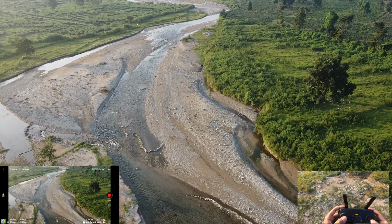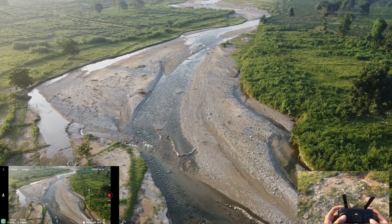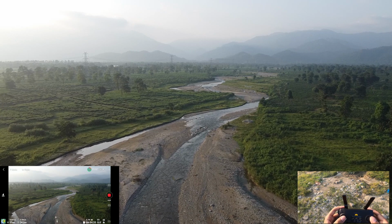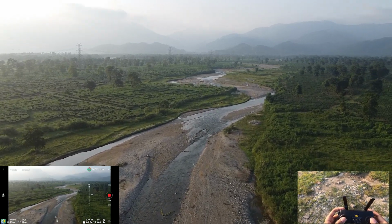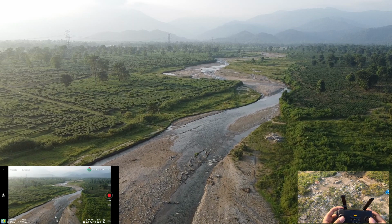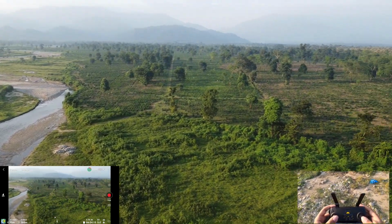This is a nice place, man. It's a beauty out here. So nice. I'm gonna go a bit more. I need to be careful about the birds, definitely. Let me take it to this side.